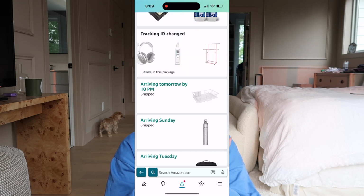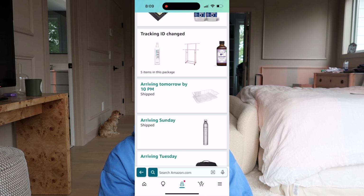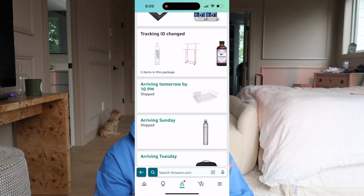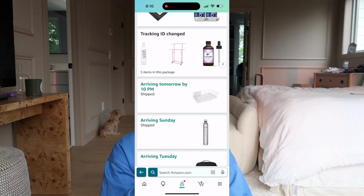My all-time favorite hair product ever. I've used it for over 10 years. I think it's 7 Seconds leave-in conditioner. It's the best-selling product of all time. And I've used it since college. I've used it all through high school. It's my favorite product ever.